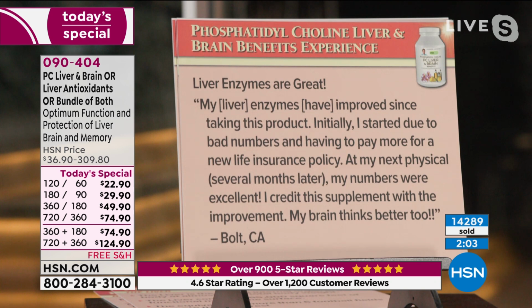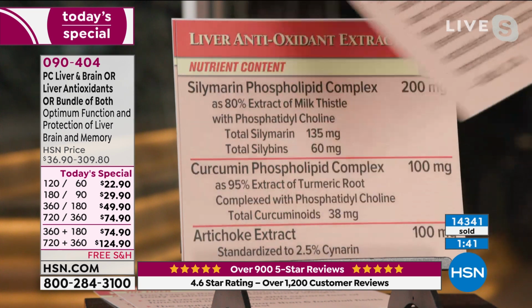Thank you, Sasha. "Liver enzymes are great. My liver enzymes have improved since taking this product. Initially, I started due to bad numbers and having to pay more for a new life insurance policy. At my next physical several months later, my numbers were excellent. I credit this supplement with the improvement. My brain thinks better too." From Bolt in California. That's a great name, Bolt.